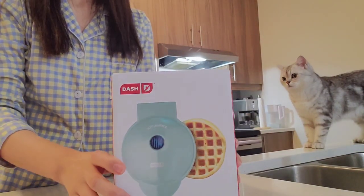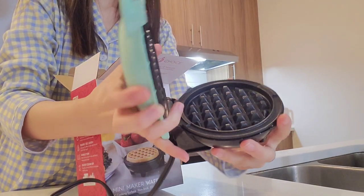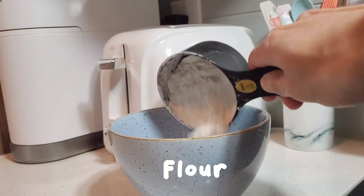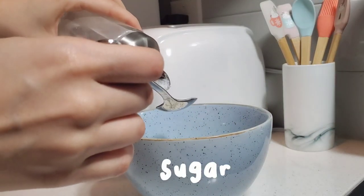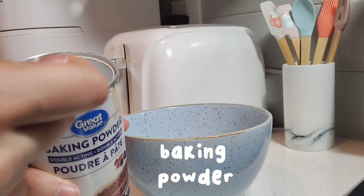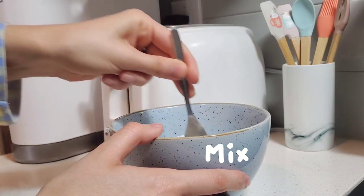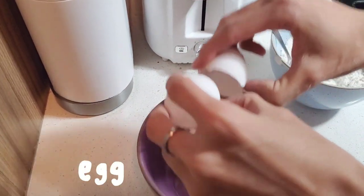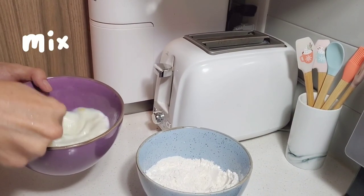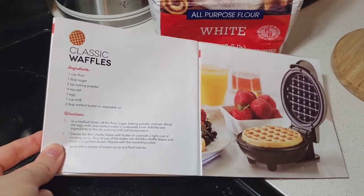So we're going to make waffles this morning using this mini waffle maker. It just fits one waffle, that's why it's going to take a while. We're following the recipe of the waffle maker to make the classic waffles.